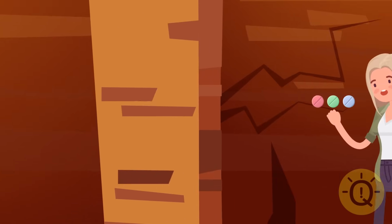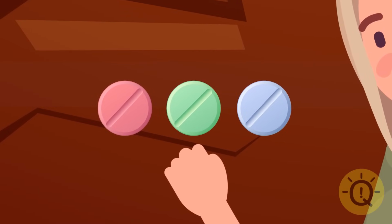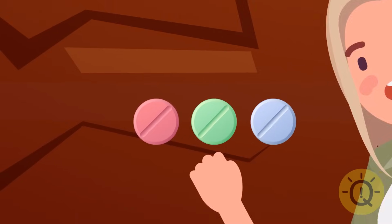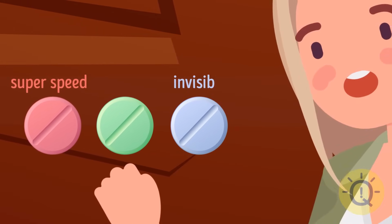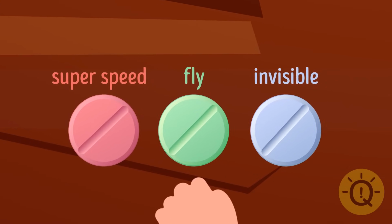She looks around and finds 3 pills: red, green, and blue. Each pill will give her one specific superpower for 10 seconds. The red pill gives the power of super speed. The blue pill will make her invisible. And the green one will make Mary fly. Which pill should she choose to escape?